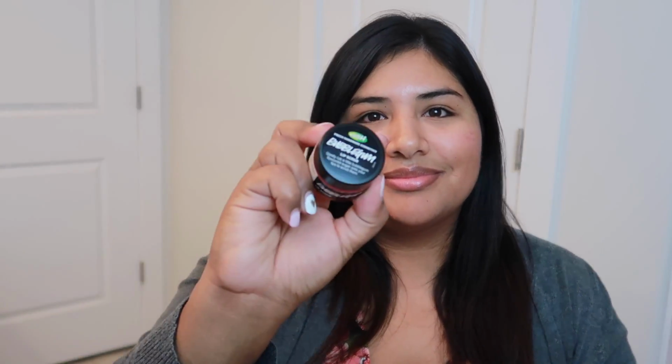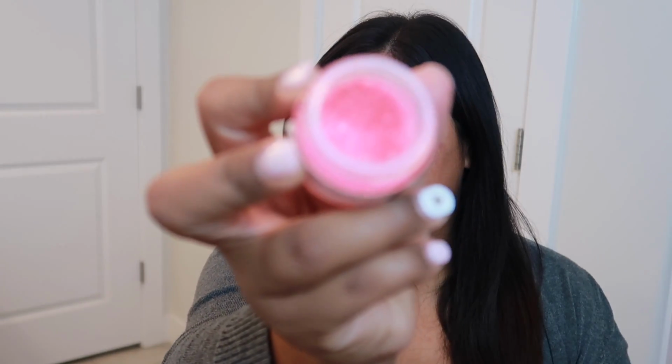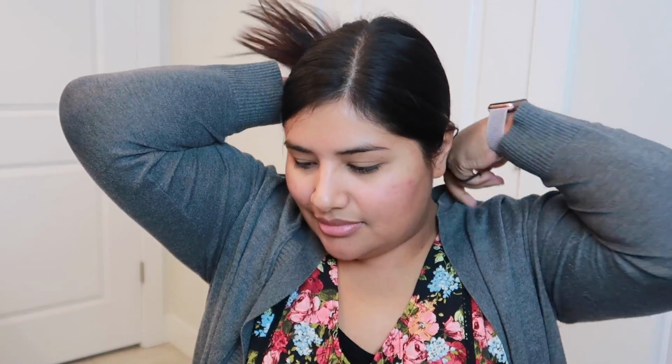The next thing I do is use the Lush Bubblegum Lip Scrub. I take a little of that on my finger, rub it on my lips, and because it is vegan, you can lick it off, no issues, and it leaves my lips feeling amazing. The next step is make sure that my hair is put up, especially with this first mask that I'm going to use is pretty messy, so you want to make sure your hair is up and out of your face.